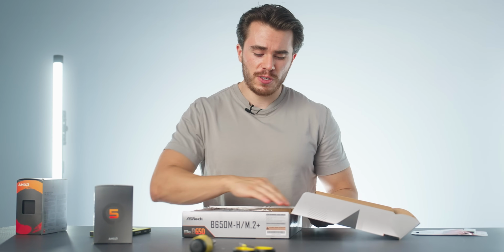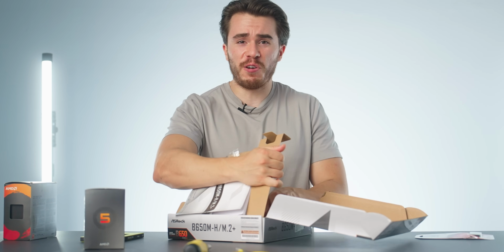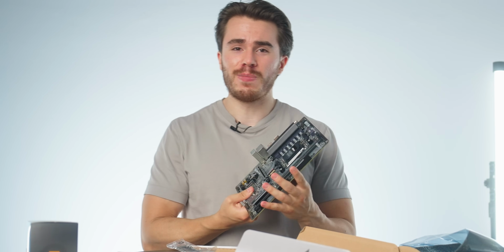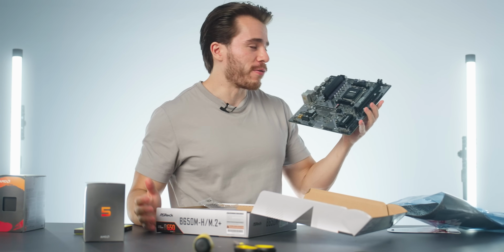So don't do it. Just spend the extra, say, $20 or $30 to get a much more respectable B650 motherboard that can actually handle one of those higher end Ryzen CPUs. It's just much better spent for your money.